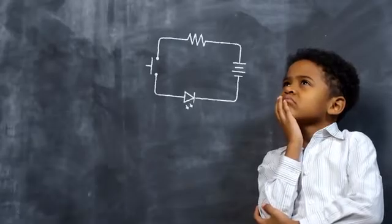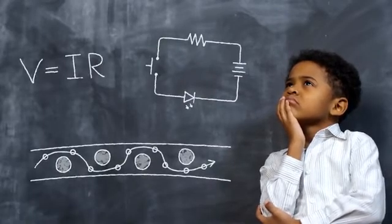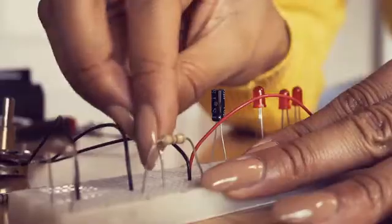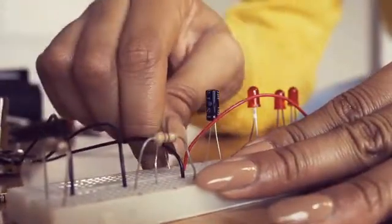Understanding circuitry, even at a basic level, is intellectually challenging and involves abstract subject matter. Electronics equipment is unintuitive for beginners and requires advanced hand-eye coordination, which puts limitations on young learners.